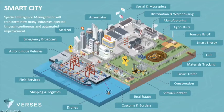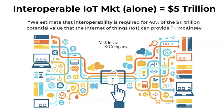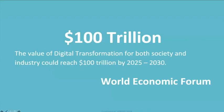Ultimately, you get to a smart city. Everything's really running together in a smooth way with privacy protections. That's critical. Finally, we can really address our SDGs, our development goals, and really help to manage our planet so that it works the best for the most. And these are huge markets. McKinsey estimates that just interoperable IoT alone is a $5 trillion market. The World Economic Forum says it's a $100 trillion opportunity.